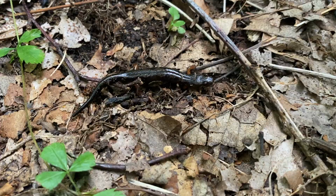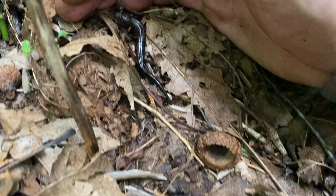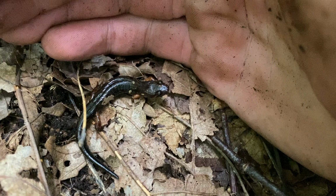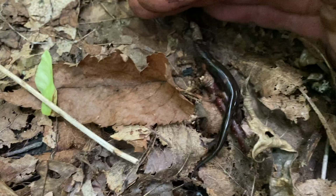This here is the species of Desmognathus that imitates the red-legged salamander, because the red-legged salamander is toxic. And you can see that this species of Desmognathus exhibits red or orangish colored legs, just like the Plethodon salamander that it imitates, even though this is in a completely separate genus. And the idea is that this salamander is a little bit more safe because it imitates a toxic species.